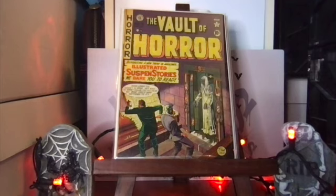Got it from my friend Mike. Like I said in the other video, he doesn't disappoint. Got it from Mike, and I've had so many copies of this over the years. Just trying to get the right copy was a pain in the ass. The first one was a 2.5. Then I upgraded to a 3.5. Then I bought one from Heritage, which turned out to be restored. I had to turn that one back in. Then I bought a 5.5 CGC copy, and within 2 months, I upgraded it again.